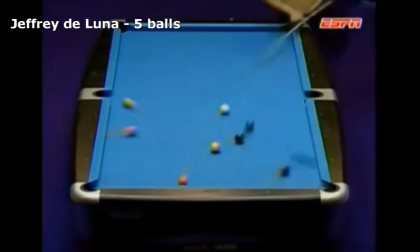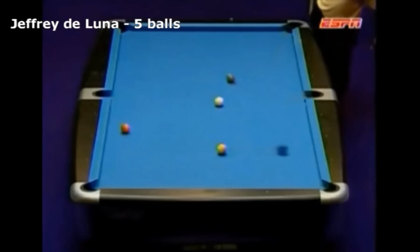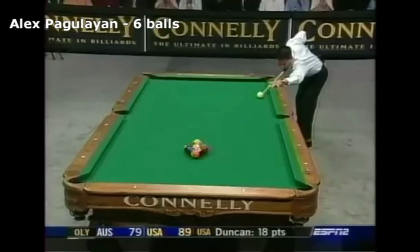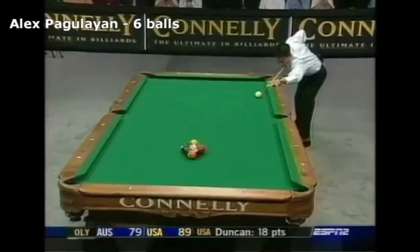Watch the action of the cue ball. Great action on that cue ball. Look at this. He didn't get a look at the two, but that was still an awesome break. Here, Alex Pagulayan pockets 6 balls.